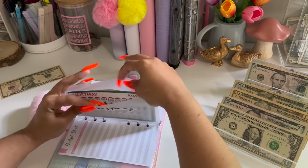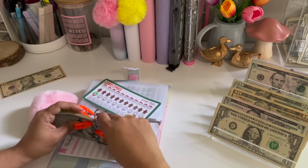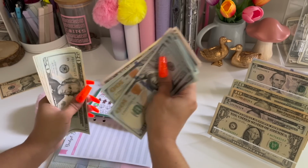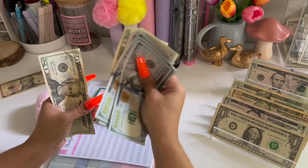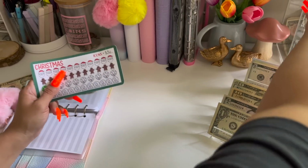Okay, moving on into Christmas. Christmas will also be receiving $20. So now in Christmas, I have 750, 770, 790, 810, 830, 850, $870. So let me check if we have enough here to color in another icon.